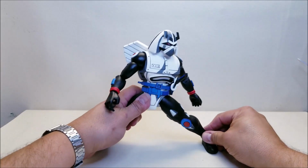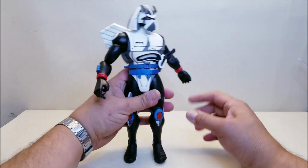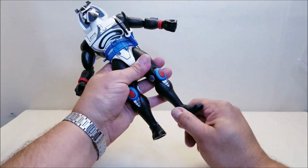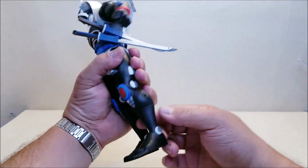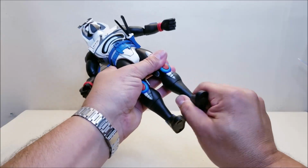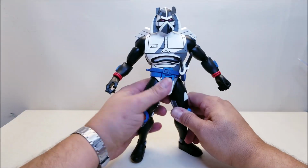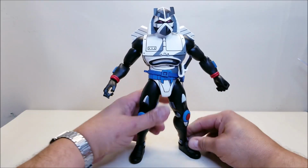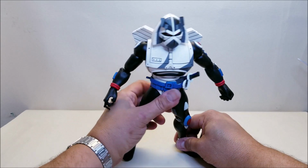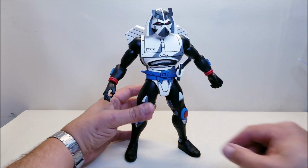That's very cool. All right, so not the level of articulation that I was expecting. I was hoping they would put some rotation here, either at the ankle or at the top of the boot right there, but that's fine. As it is, you can still rotate him enough at the thigh to where you can get some nice stances out of him. So, yeah, that looks really, really nice. So, let's see.